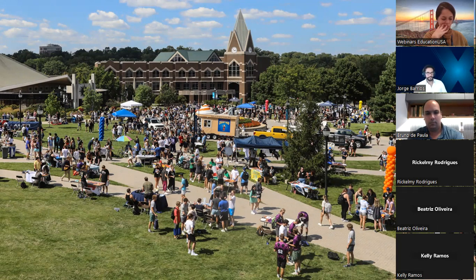This is the first day of classes for fall. This year it is the 21st of August. But this is what we do. On the first day of classes, you have a lot of seniors and older students welcoming you to the campus, trying to sign you up for extracurricular activities, clubs, and workshops. And so this is one of the advantages of being a mid-sized university as well. You're not going to get lost in the crowd and feel a little bit isolated, which is one of the biggest challenges for an international student that arrives.